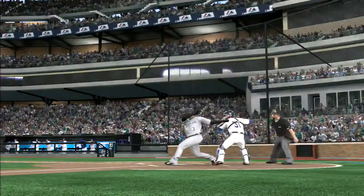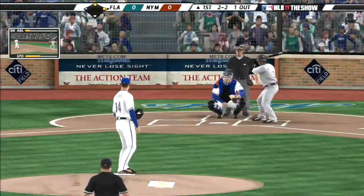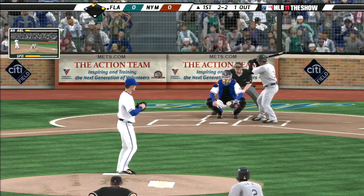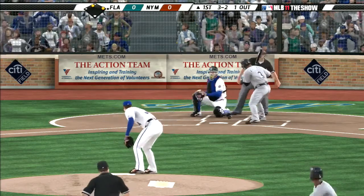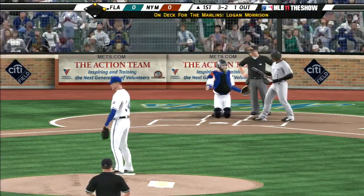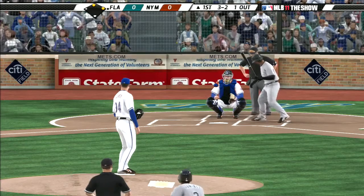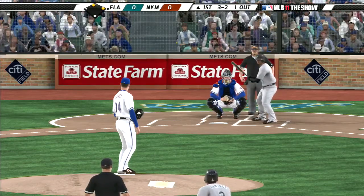Way to third. Fouled back. And wow, I'm not sure A, how you take that, and B, how it's not a strike. 3-2 now. On the mound, he's got to be thinking, this is no time for that strike zone to start getting smaller. I need that strike.